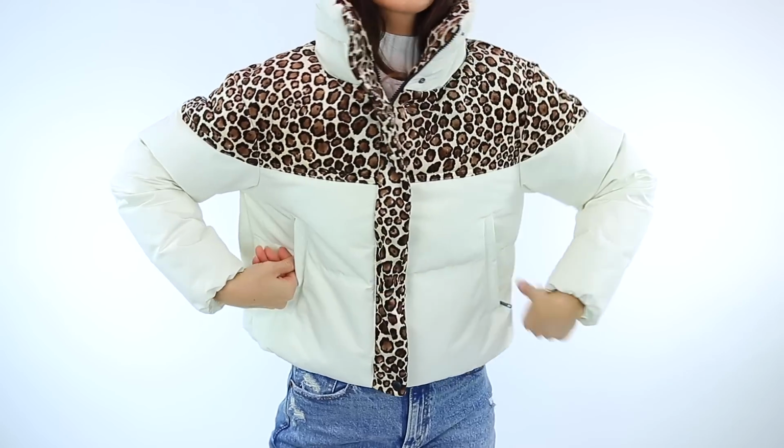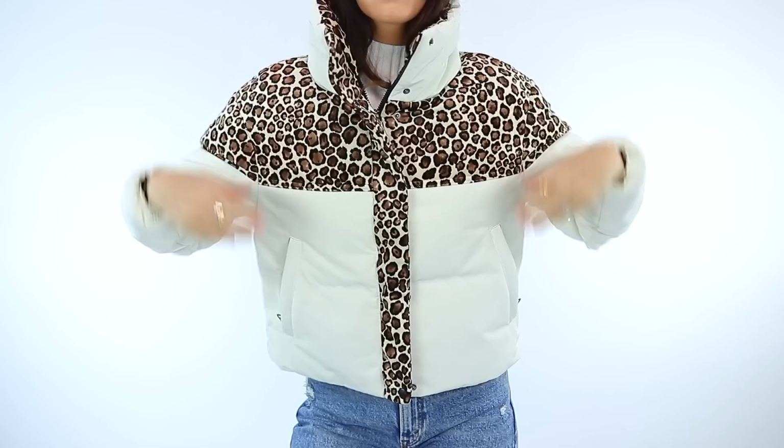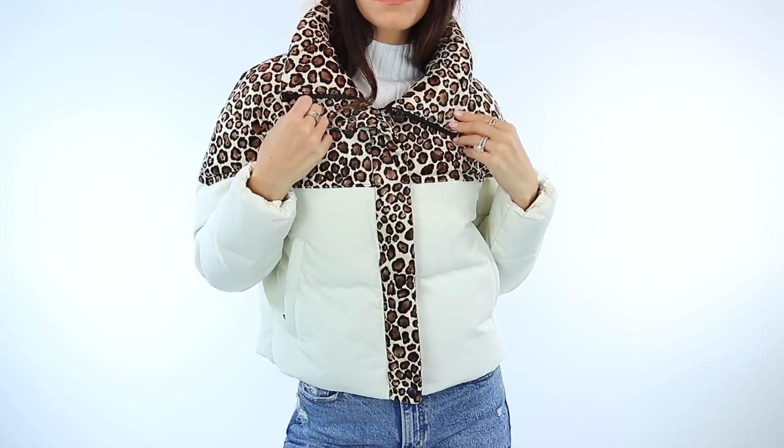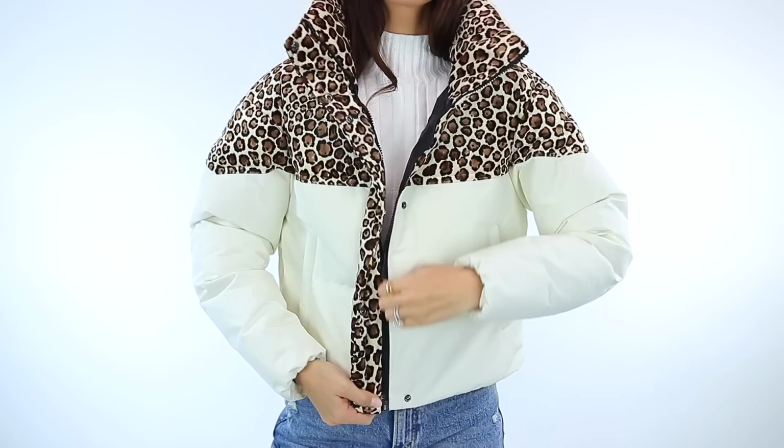So I especially love this one because it's just the way that it's cut and how it kind of comes up along your neck, and then just the leopard detail. You guys know, I am partial to leopard. It's just neutral, but has, again, some pizzazz. So I love this. So thank you so much for sending this to me.